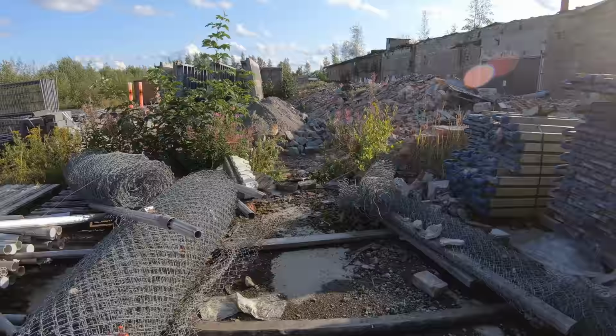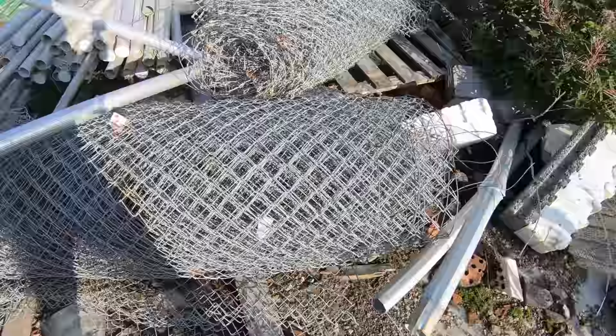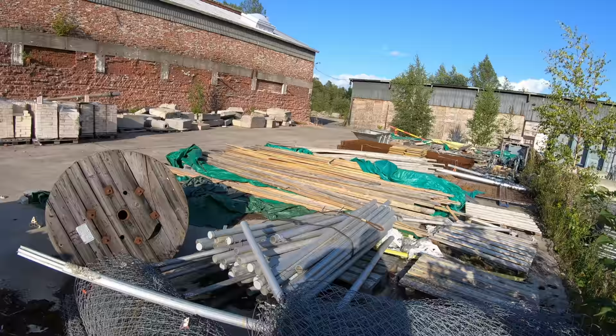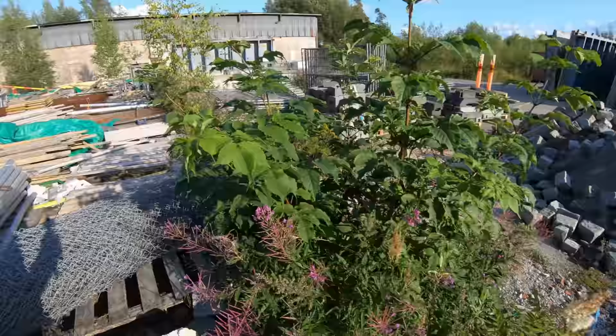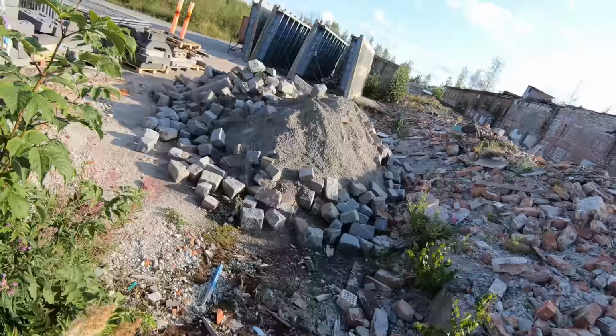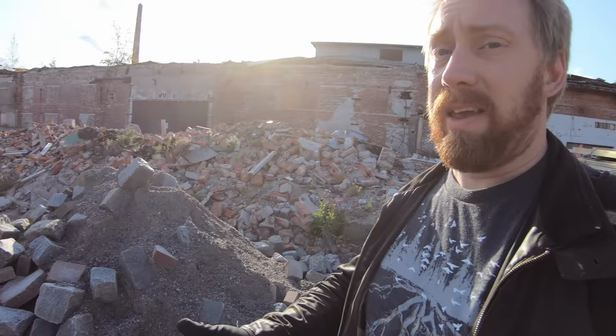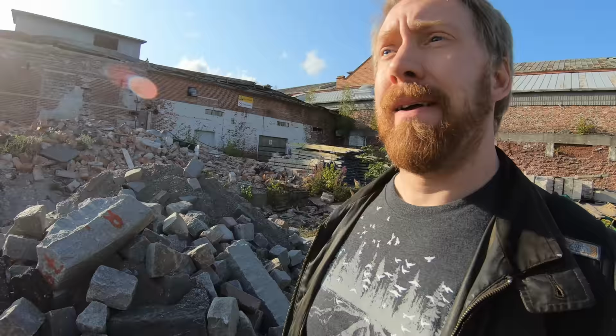Yeah, lots of stuff. There could be more stuff that people would need. I should make a notification that they give it up free. Everything is free. Take what you want.